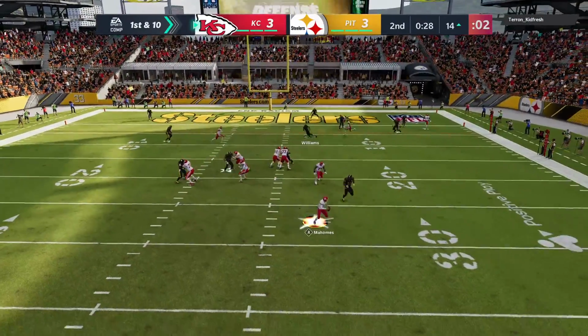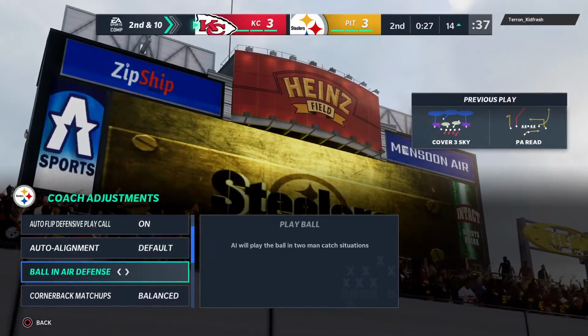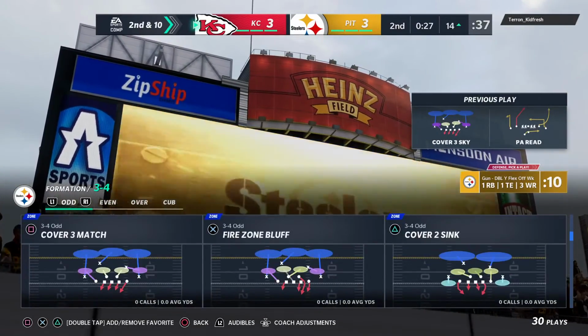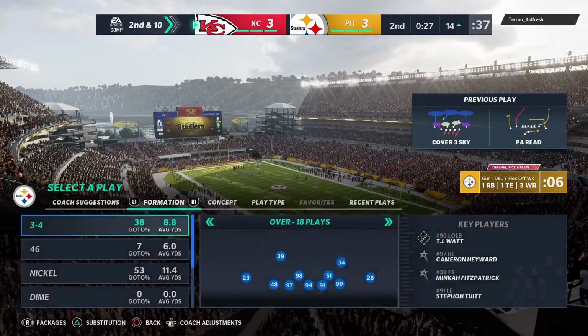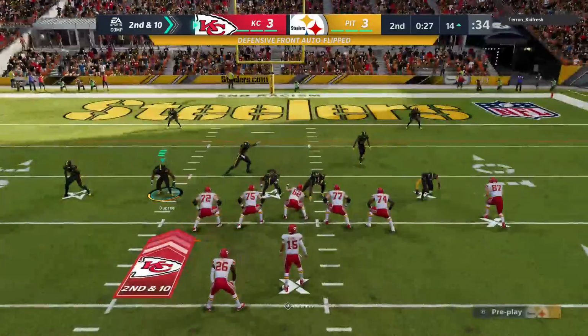Operating from the red zone now, Mahomes. Flush to his right, and that one will fall incomplete. Clock here now, just under 30 seconds to go in this first half. 2nd and 10. So after the incompletion on first, now 2nd and 10.